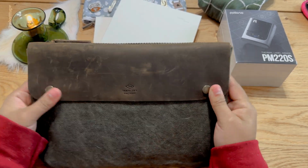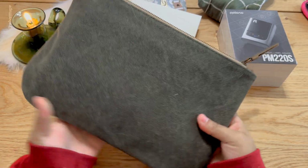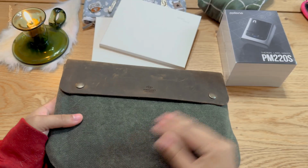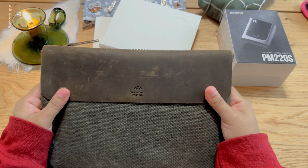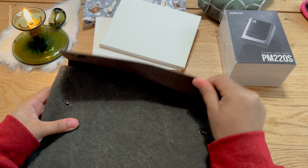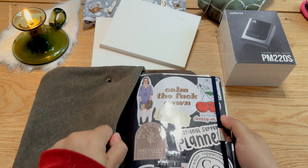I just wanted to show you because I have been using my Hobonichi cousin in this cover. And this cover is the cover by Travelers Company. I got it last year. I don't know if they are still selling it, but I really like it. This has some leather in here. This is the olive one. I also have the camel color and it fits so nice.